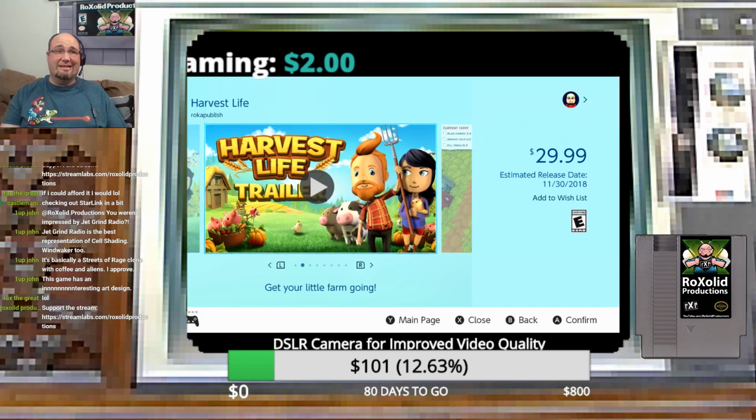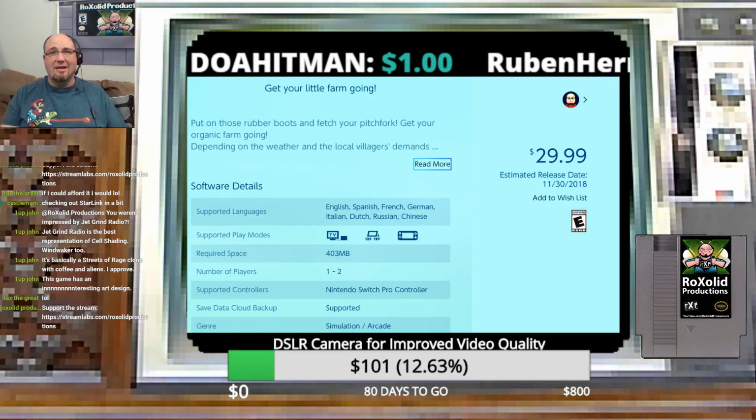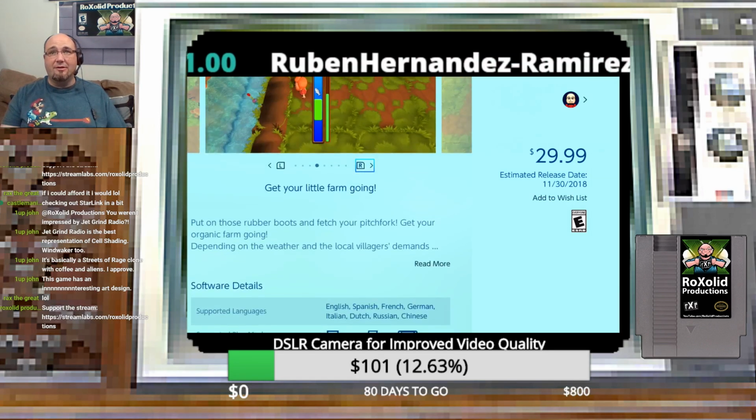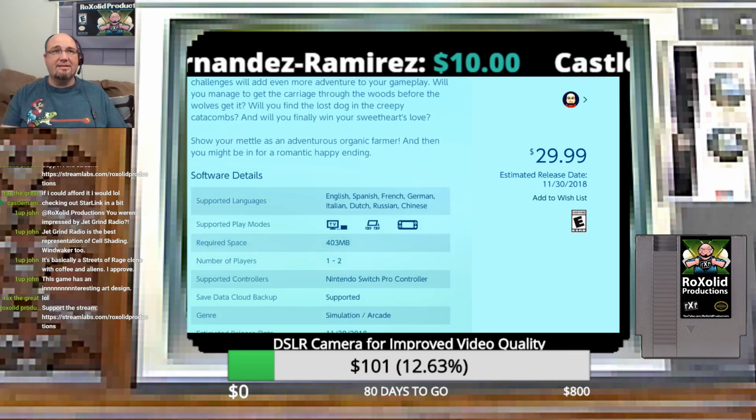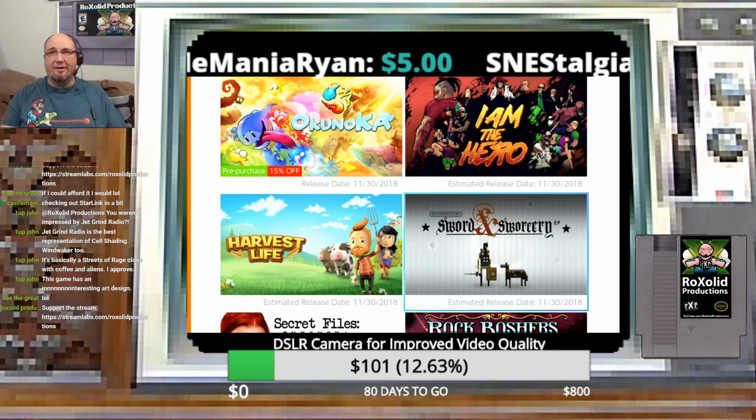Harvest Life, I'm not sure is worthy of checking out, at least not for me. For $30, I'm okay with this. It is 1 or 2 player. Let's see. Yeah, nothing very in-depth about it here.